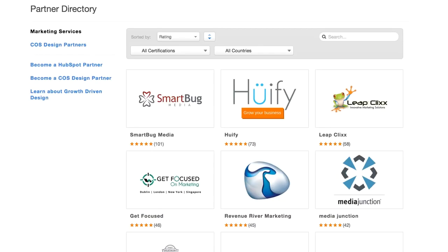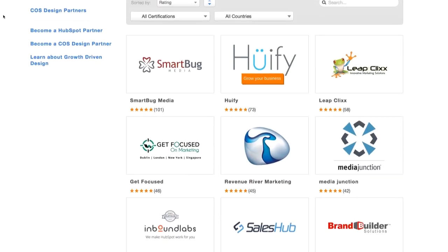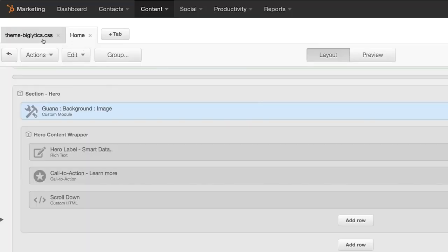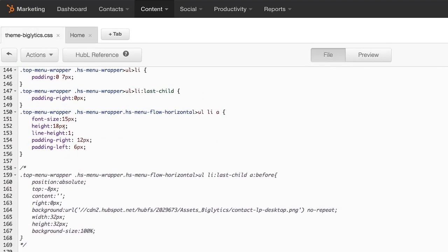If you want to move to HubSpot as part of a redesign, you'll have a couple options. One option is to work with one of thousands of HubSpot partners who know our platform and will take the time to get to know your business. Or if you've got a designer or developer on your team, they'll find that they'll have full access to your website's code and robust tools to build on HubSpot's platform.